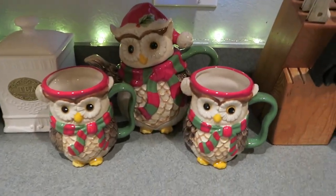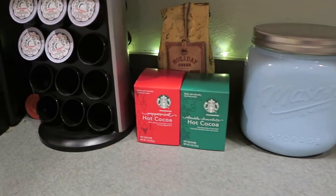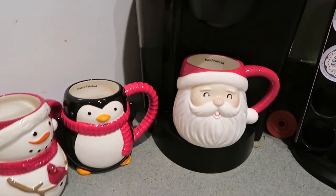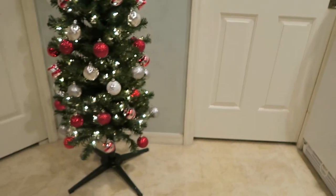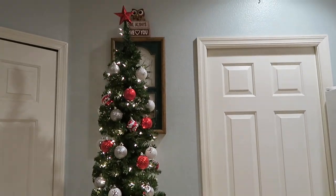Here's my little owl teapot with little matching mugs. And then I have my little Starbucks arrangement, and then my peppermint coffee, and my adorable new mugs that I just love. And then here we have my favorite, a tree for the kitchen, which I love.